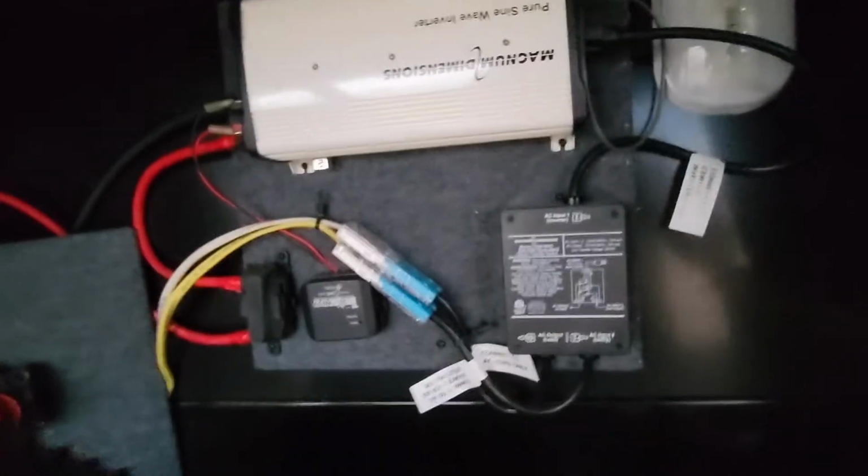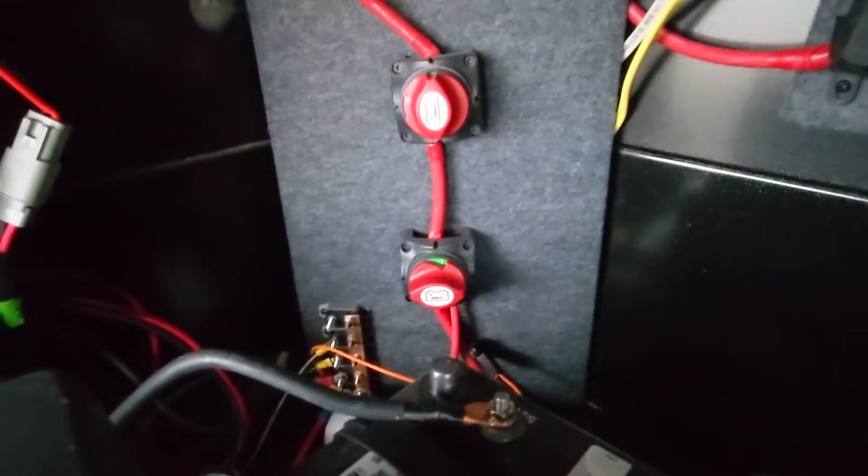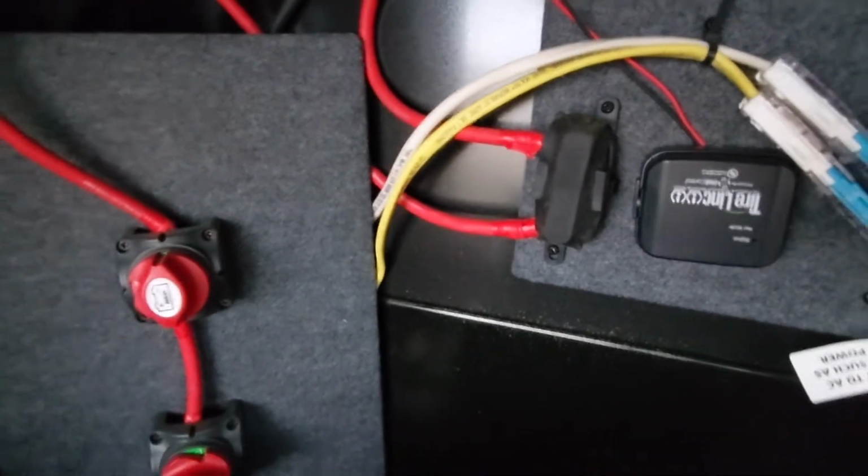But a couple of things you do want to be aware of. One is that it does come with one house battery, and you can see I'm in the process of adding a battery here, so I have to get my boxes expanded. It's got a battery shutoff switch. It's got a shutoff switch for the inverter. That is a fuse for the inverter, an A&L style fuse mount.